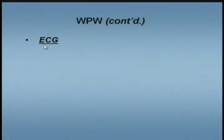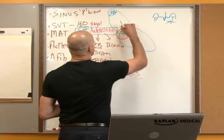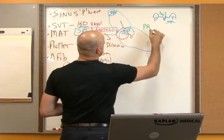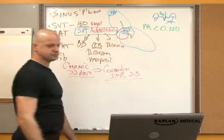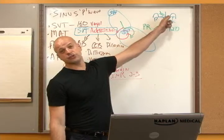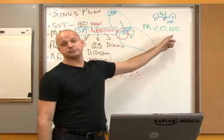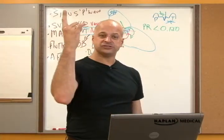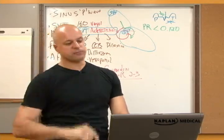Now, Wolff-Parkinson-White is an EKG that shows a short PR. When you have an aberrant conduction tract around the AV node, that results in a PR segment that is abnormally short. It's going around the AV node, and that's a PR that is less than 120 milliseconds. A delta wave is a sign of conduction around the normal AV node, and that conduction results in a short PR. So the delta wave and short PR indicate Wolff-Parkinson-White.